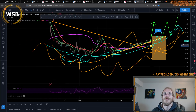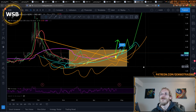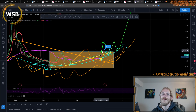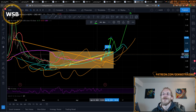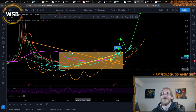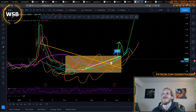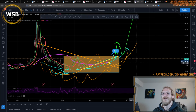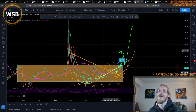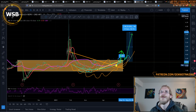Nokia also, it looks really nice. It has a rounded bottom, a gigantic rounding bottom on this 1 hour chart here. And I think any day, it's hard to say when, but any day it could really pump. Can really fly up out of here as well. So they're all primed and ready to go. All these charts I've been showing you for a couple weeks now. That's why I've been showing them so often, is because they have massive opportunity here. Even on Nokia, could see a nice 30%, 50%.